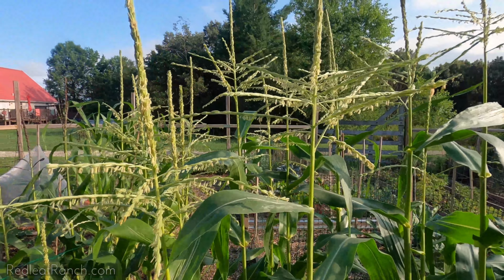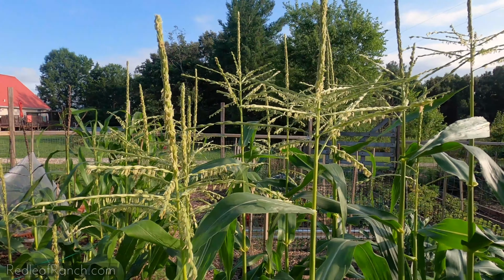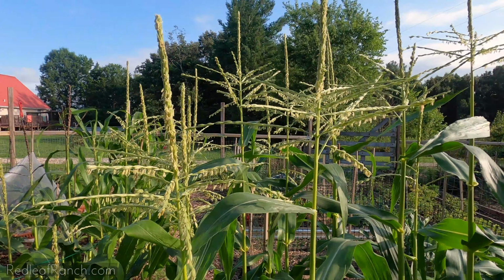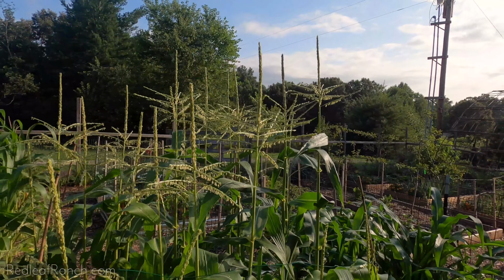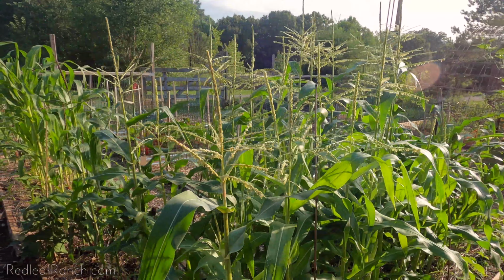I love seeing all the little pollen heads blow in the wind. Oh, just gorgeous. They're so tall. They're like 7 feet now. Wow. So abundant.